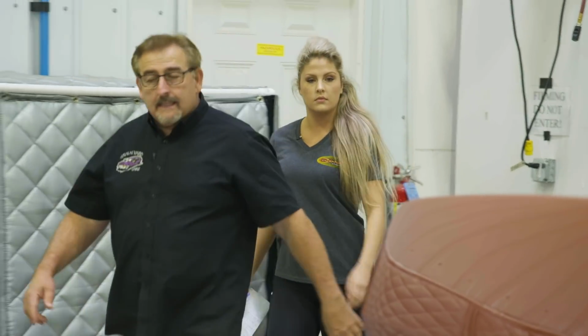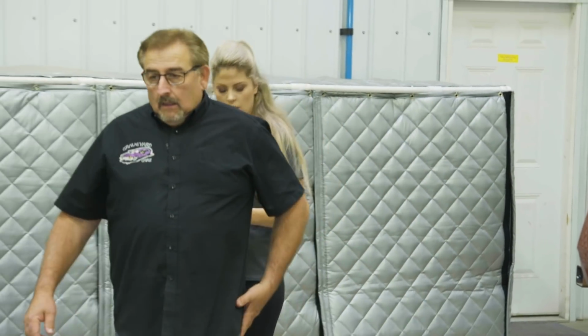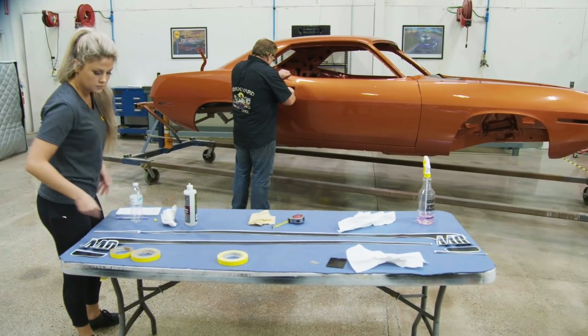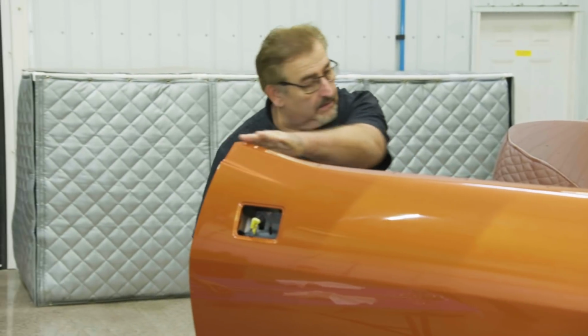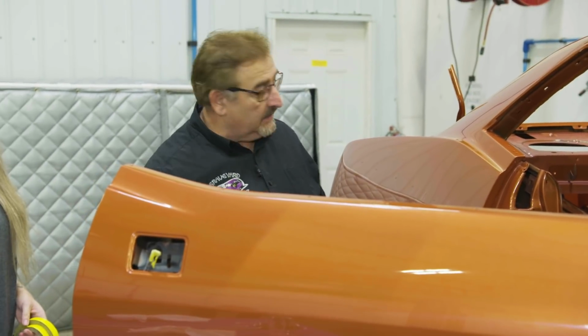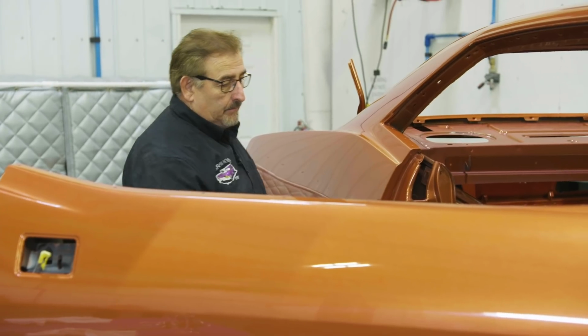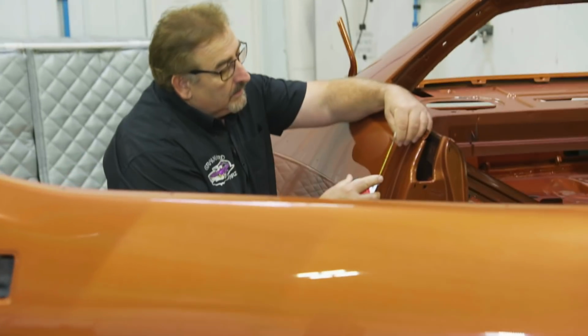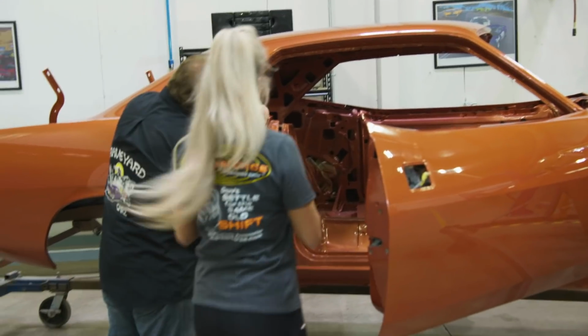Alrighty, so let's open the door. What you want to do is, this decal is going to sit off the end of it, and you don't want it sitting on the door where it could get stuck down. It just needs to free float out here. Okay, I remember that from the other ones we did. All right, so I want you to put me a piece of tape at the 1 inch mark.